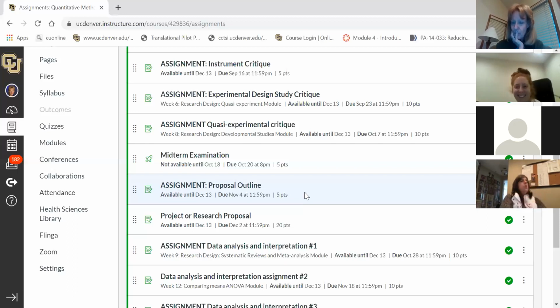So methods, setting, sample, procedure. If you've thought through what that method's going to be, go ahead and say that, like quasi-experimental, pre-test, post-test. If you've thought that far in advance, go ahead and plug that in. But this is very outline bullet, no details needed, but comprehensive. Don't leave anything out. So analysis, interpretation, and results, interpretation, discussion, and conclusions. It should be a pretty thorough outline.